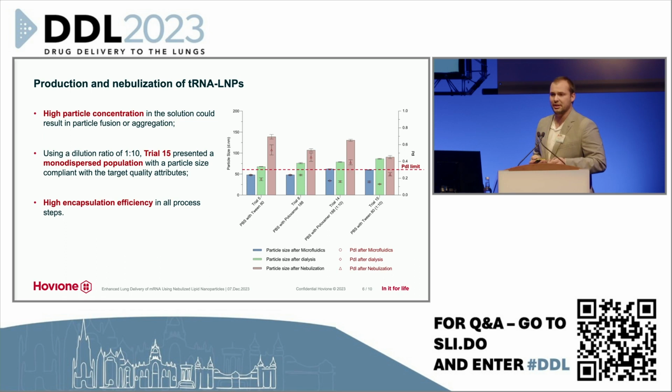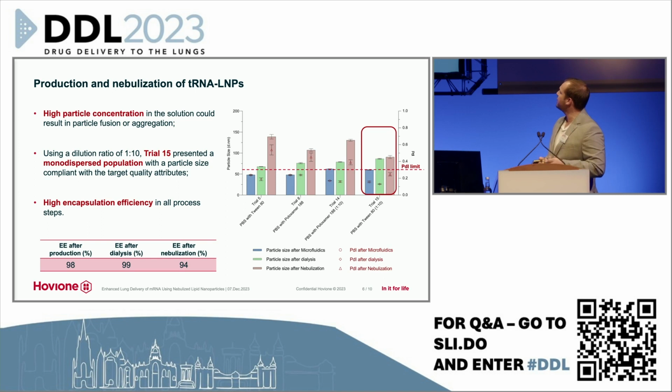And this time, with the formulation containing PBS and 380, we were able to achieve a solution that, after nebulization, maintained particle stability and the monodispersed population, as you can see here by the triangle. And also, during all the process steps, we were able to maintain the encapsulation efficiency of our tRNA. At this point, we are happy because we had the first molecule that we could nebulize and achieve particle stability. However, we don't know the integrity of our molecule.